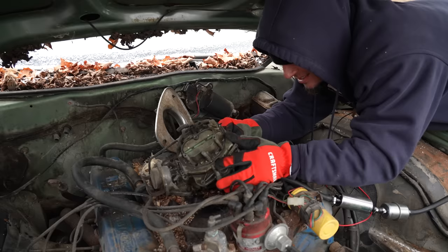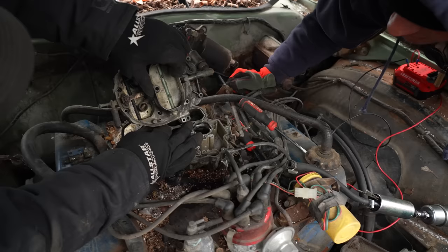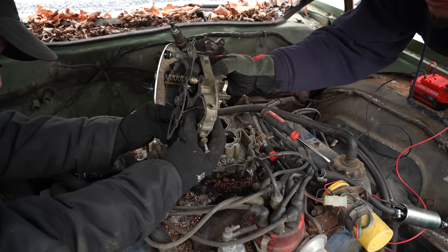That needle's stuck. I'm gonna pull the fuel line off, then we can just flip it completely out of the way. Maybe like, there it is.